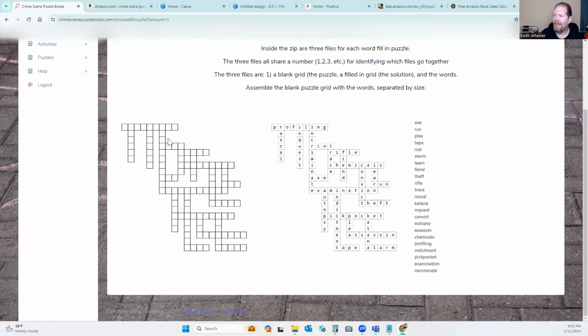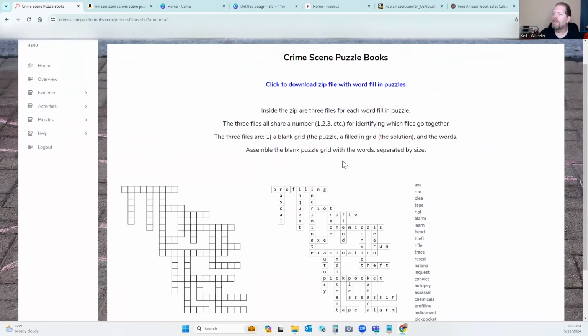This is the image without the answers. Here's your answers. And then this is a list of the words that you can either give them so they can try to figure it out, or if you want to make it super difficult, don't give it to them at all. And then you just go up here, click to download the zip file, and it's going to give you these three. These two are going to be images, and then this is a text file.